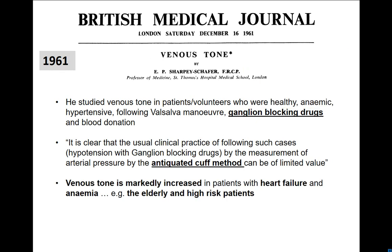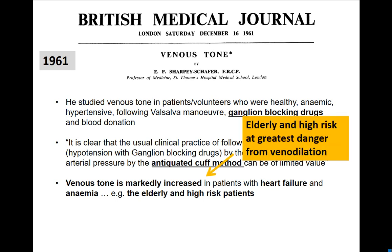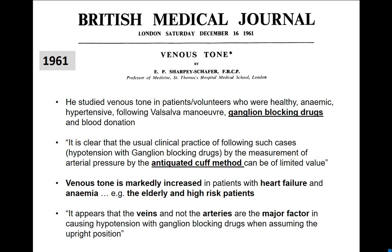He also found, most interestingly, that when you started becoming anemic, for example renal failure patients, or you were in heart failure, venous tone was greatly increased. So it would appear that the elderly and high risk patients have the highest venous tone, so they're probably at the greatest risk, the greatest danger if you have a venodilation. He also went on to say, and I think this is perhaps the most interesting outcome of the study, it appears that the veins and not the arteries are the major factor in causing hypotension. In other words, we always think of the arteries dilating, dropping the blood pressure, but it's not, it's the veins.